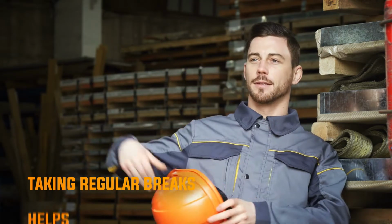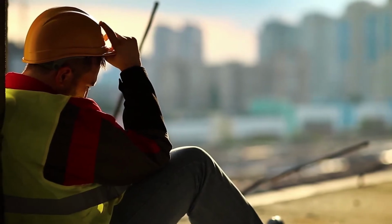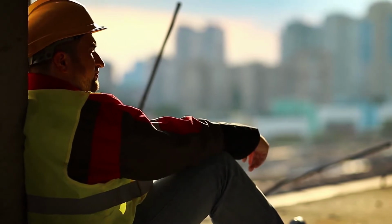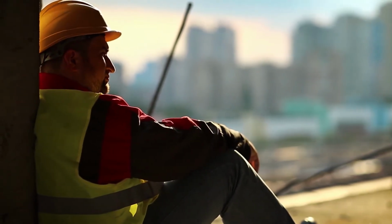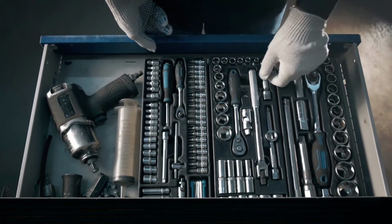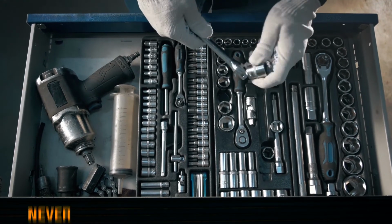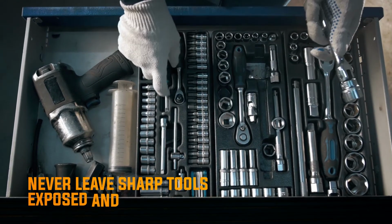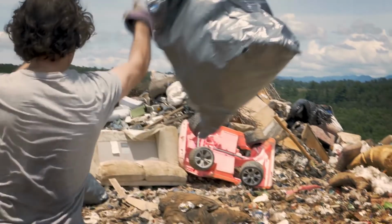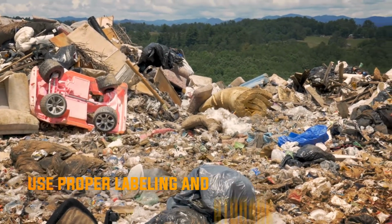Taking regular breaks helps you avoid fatigue. Fatigue is one major cause of accidents in construction sites. Scheduling your breaks will ensure that you have enough time to rest. And finally, store the cutting tools properly. Use a sheath when storing the sharp tools, or keep the sharp edges retracted. Never leave sharp tools exposed and unattended. When it is time to dispose of old tools, like dull or rusty blades, use proper labeling and storage.